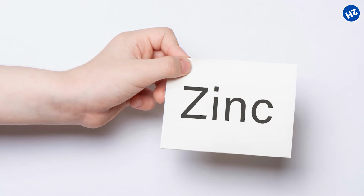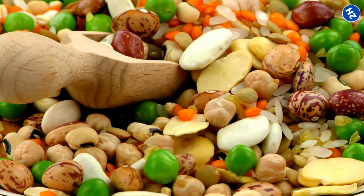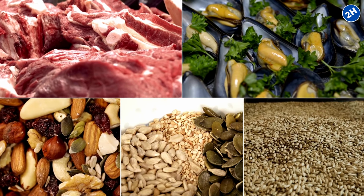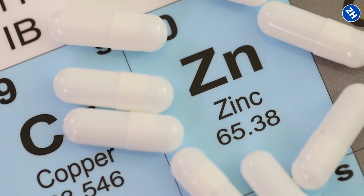Now let's talk about where you can find zinc. Luckily, it's hiding in plenty of delicious foods just waiting to be discovered, like meat, shellfish, nuts, seeds, and whole grains. And if you need an extra boost, zinc supplements are also available.